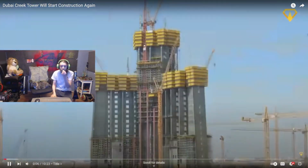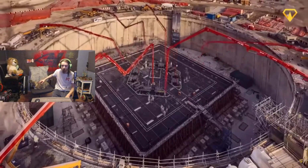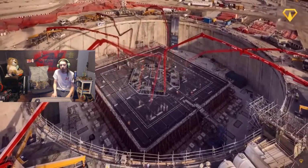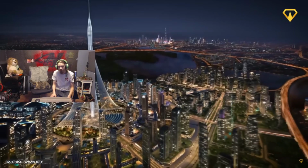Shortly after Saudi Arabia announced the resumption of construction on the Jeddah Tower, Dubai also announced that work on their Dubai Creek Tower will resume. But there's a catch, as there always is. The developers announced that they will redesign the entire structure.